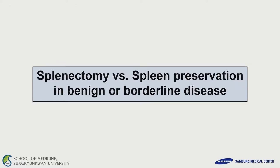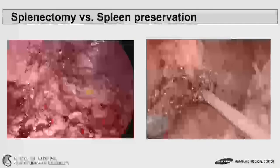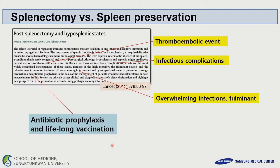At first, I'd like to talk about splenectomy and spleen preservation. In benign or borderline malignant disease of the pancreas, which is your choice, splenectomy or spleen preservation? Splenectomy is reported to be associated with thromboembolic events, infectious complications, and sometimes severe overwhelming infections. And the patient should receive antibiotic prophylaxis and lifelong vaccinations.